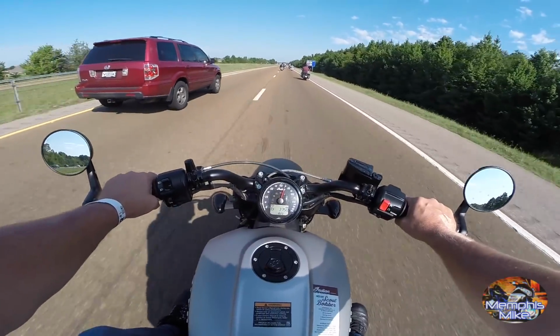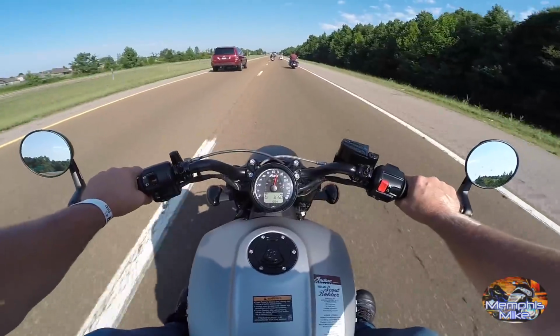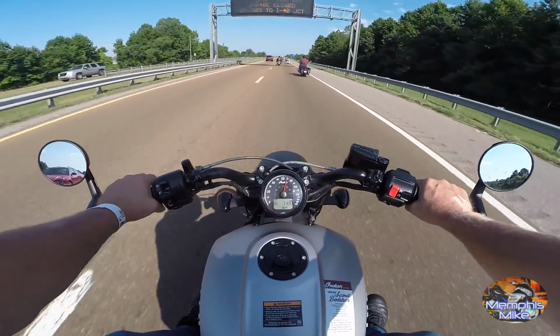I mean, it's just a bare bones bike. It's the Scout Bobber. Catting around town, running to bike night, bar hopping, bobbing around town.